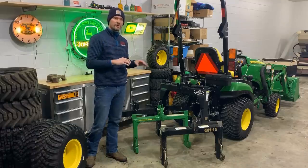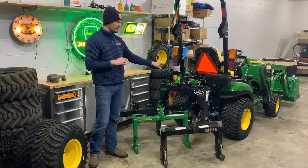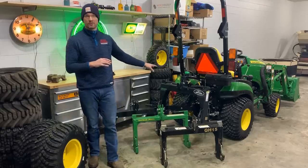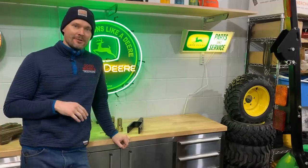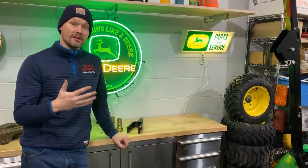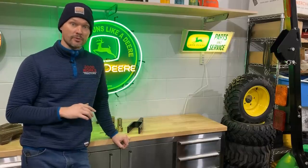So now let me tell you about each one of these quick hitches in particular. Mounted on my 1025 here is going to be a Worksaver quick hitch. This is manufactured in the USA in Litchfield, Illinois. Okay, so now for the sales pitch. There are a few reasons why I like these Worksaver quick hitches and why I choose to sell them. I can sell a lot of different manufacturers, and I really love selling these Worksaver quick hitches.